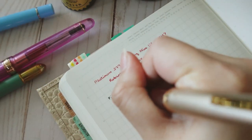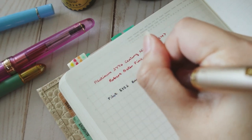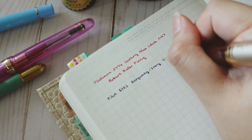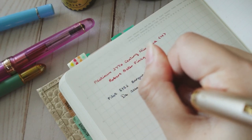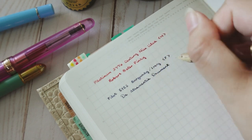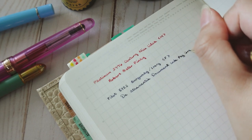Since my Platinum pen is a 14 karat nib, I'm gonna keep going with the ink swatches with my next 14 karat nib, which is this Pilot E95S in the Burgundy Ivory colorway with a fine nib. This has Diamine document ink in fog gray, and I'm really liking this kind of steely blue color. It feels very down to earth and almost professional without being too boring, like a black or a blue black ink. I just don't vibe with blue black inks. Sometimes I like black inks, but not blue black.